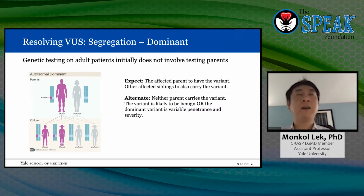And the last scenario is resolving the variant of uncertain significance in the case of autosomal dominant. So here what we're expecting is, whether or not one of the parents is obviously affected, that they carry the variant that we believe is causing the dominant disease, for example the dominant form of limb girdle muscular dystrophy. The alternate that could happen is neither of the parents carry the variant. If neither parent carries the variant, it's very unlikely that this variant causes disease. So again, we're ruling out.